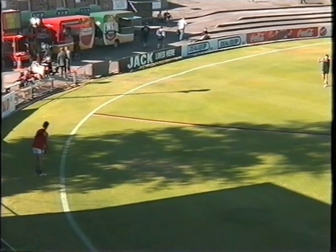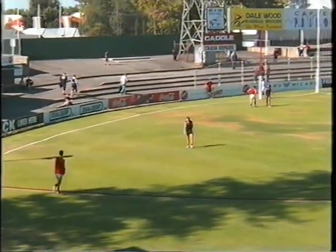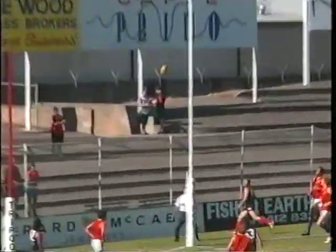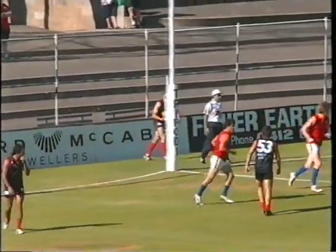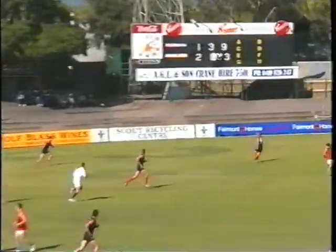So it's Brad Sugars from the Adelaide Football Club. He's going to have a shot at goal, it appears. Maybe just in 45 metres out. Kicks, it's not coming back or swinging in. And another minor score to the SANFL.